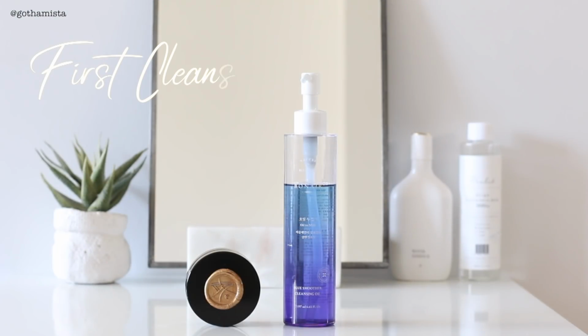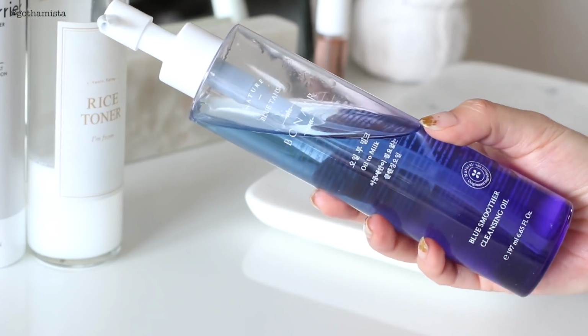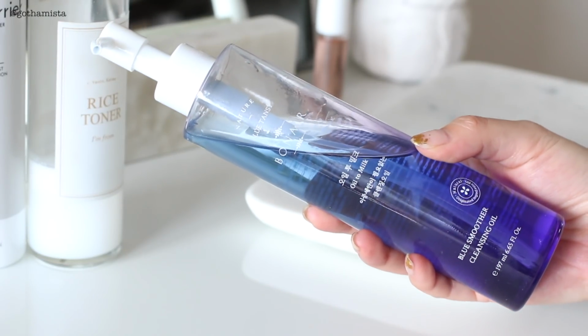2 cleansers I am so excited about. I look forward to my first cleanse every single day. Both of these are oil-based emulsifying cleansers. The first one is this beautiful, luxurious oil cleanser from Bonaire that uses blue tansy. This feels so rich, luxurious, and calming. The blue tansy is everything. There's no added fragrance or fragrant oils in here. It just has that beautiful blue tansy scent to it. It absolutely annihilates all makeup.